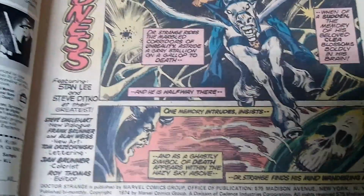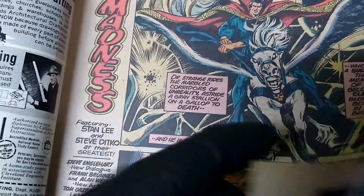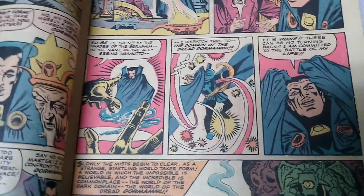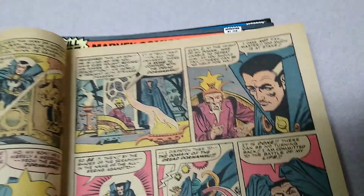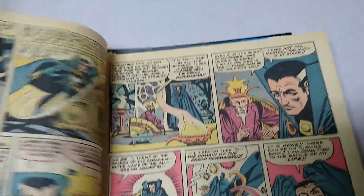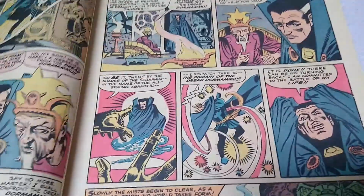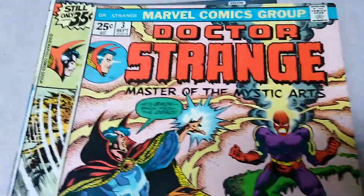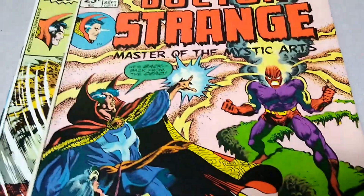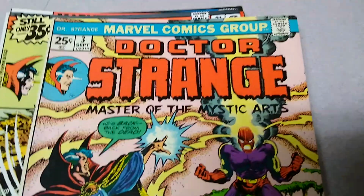And it's kind of a double-edged sword comic, because it has Frank Brunner artwork at the very beginning of the book. But as we get into the story, we're going to see it actually has some reprint art from Stan Lee and Steve Ditko. It's actually a reprint story all the way through, and then it'll have an original couple of pages at the end to continue or finish up the story. Anyway, Doctor Strange number 3.